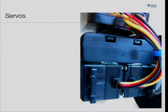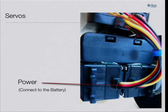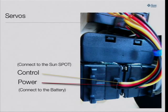The black and red ones are for power, and the yellow one is for control. So you connect the black and red ones up to this battery box, and the yellow one, basically, you hook up to the Sunspot. Turns out you also connect the red and black ones so you've got a common ground and things like that. But I assure you, it's easy to wire up, and I can have any of you doing this in a matter of minutes. Okay, so now we've got a robot. All right, so the hardware is easy.